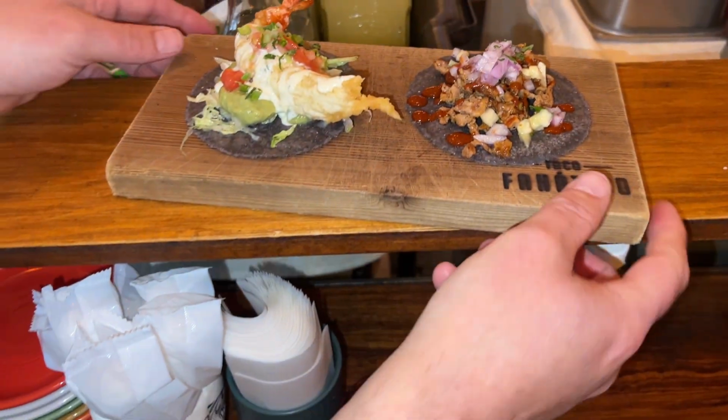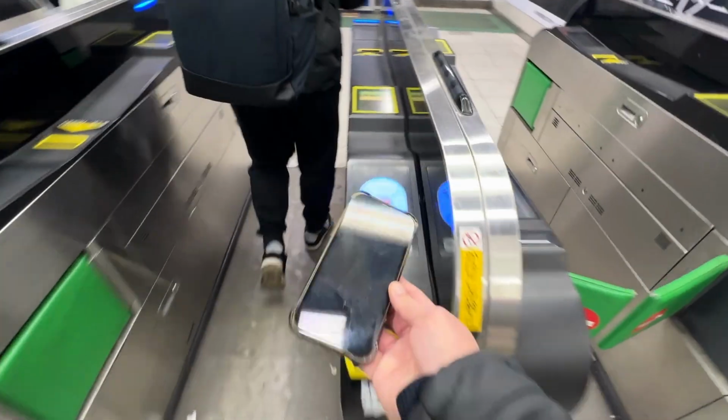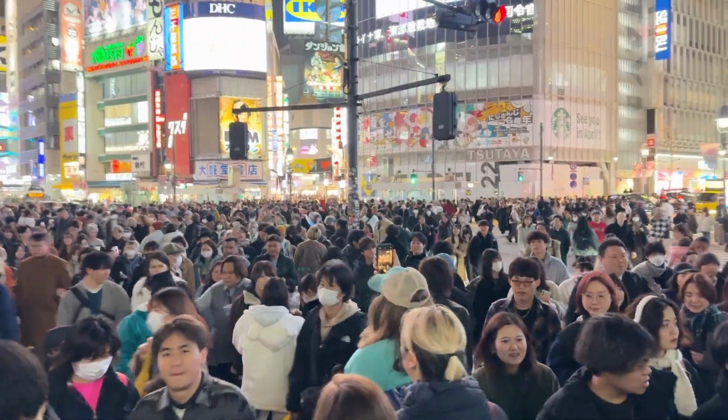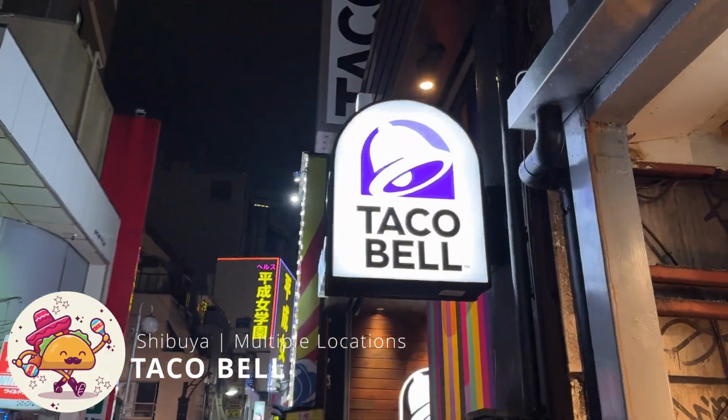What a fun day. Wait till you see where I take you next. The sun is finally setting, which means that from sun up to sundown, officially, we have been eating tacos all day here in Japan. There's a lot of people at this station. They all must be going to Taco Bell with us. We have made our way to Shibuya, where down this cool alley is one of 6 Taco Bells in Tokyo.